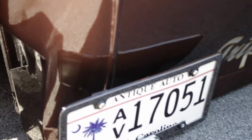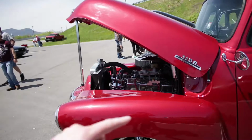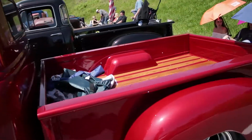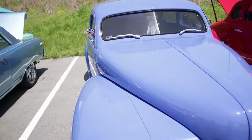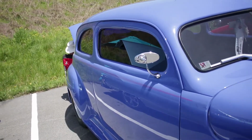Like I said earlier, unless your license plate's sitting on the ground, you haven't done it right. I really do have an actual problem with these trucks. I would do lots of terrible things to have a truck like this, especially the wood bed. It's my absolute favorite part of any of these trucks when they have a really pretty stained wood bed. I don't really know what to call this color. It's somewhere between blue and purple, but I really like it.